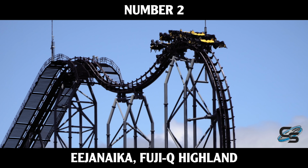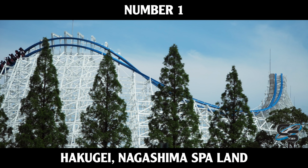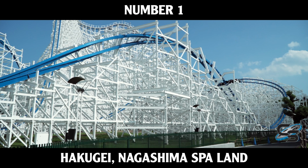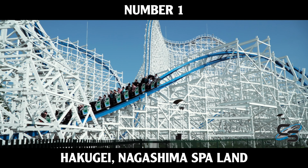But the coaster that I have put at number 1 is HAKUGEI at Nagashima Spa-Land. This is currently the only RMC in Asia, and it is amazing. This is a redo of White Cyclone, and it features the best of what RMC has to offer. It's a long ride, it has some fantastic inversions. The ejector airtime is absolutely ridiculous. I was floored by how good this ride was. I rode it, I believe, 8 times while I was at Nagashima.